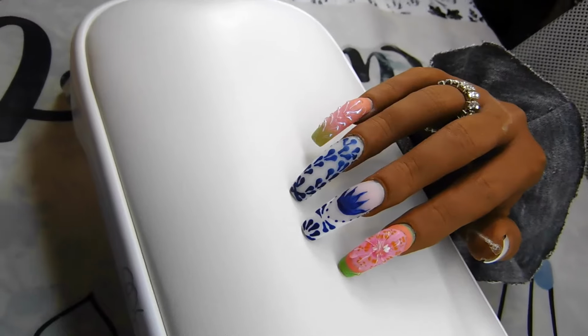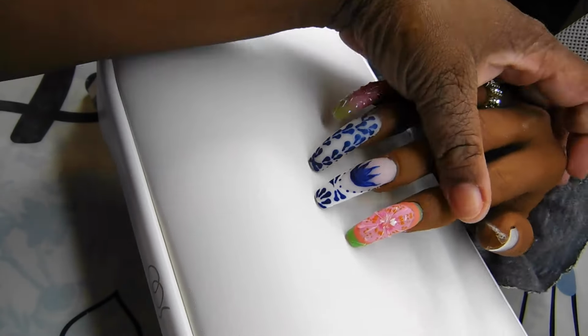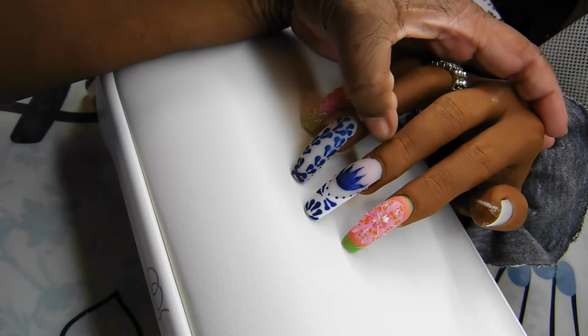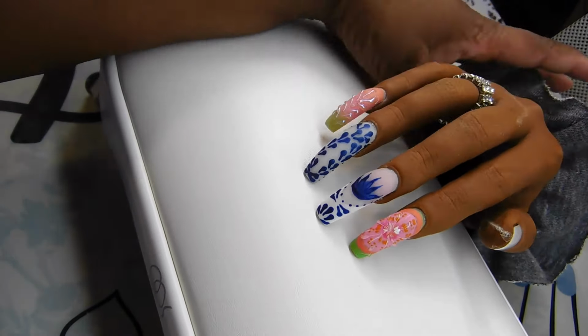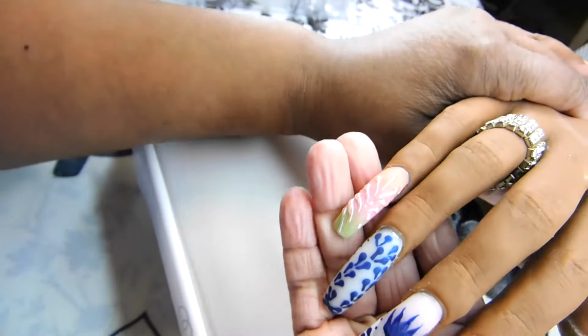All right, guys, so this is the final look. I loved it. Absolutely gorgeous. I put a little bit of unicorn powder on that pinky nail to bring out those 3D marks, and I just think it turned out absolutely gorgeous. I love looking at it in the nail space.